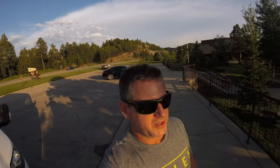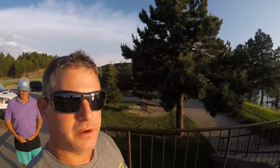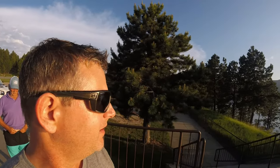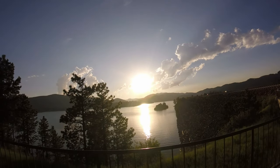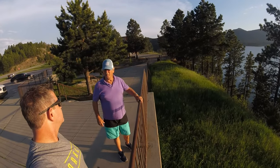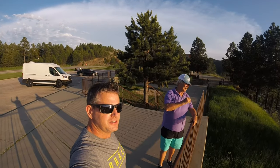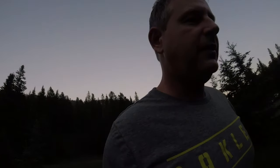All right, party people, we're checking in. We're at Pactola Lake, just outside of Mount Rushmore, and we're on our way to our camping spot for tonight. Just wanted to stop and give you this view. Pretty good view, huh? Kind of wet, though.